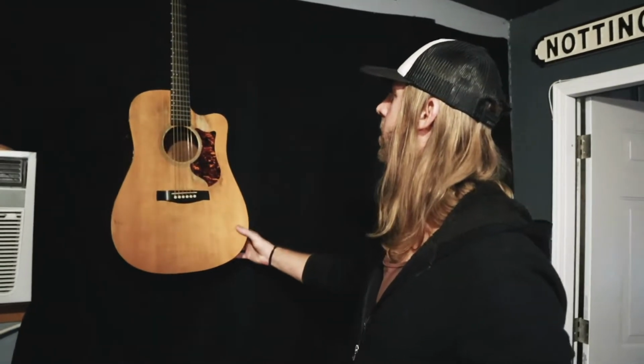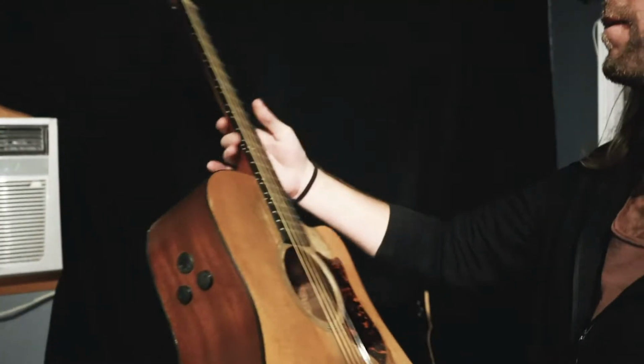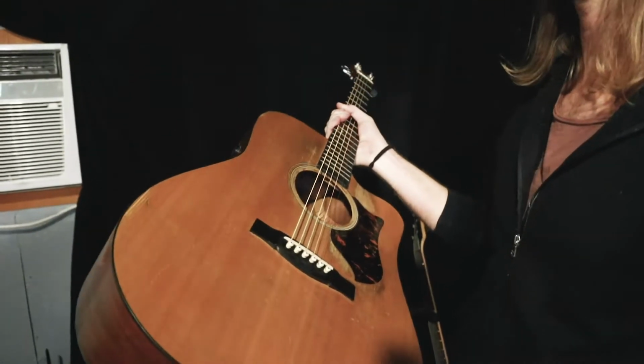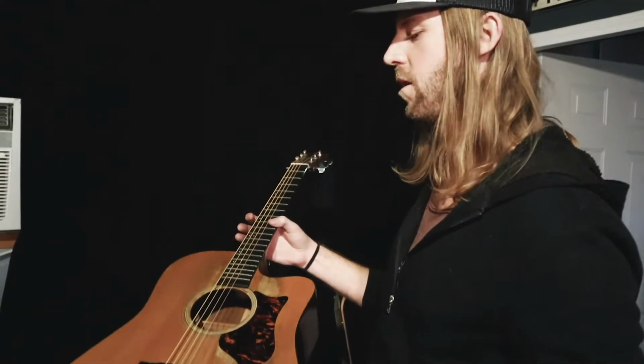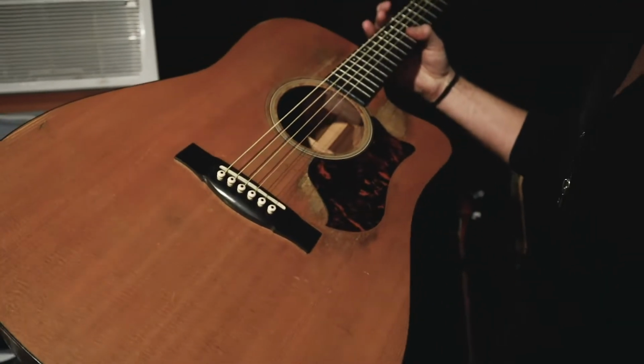It's my acoustic guitar, my main studio guitar that I record with. It's beat up. I actually bought it used off of a guy. I think it's about 10, 11 years old. But it's a wonderful sounding Martin guitar.